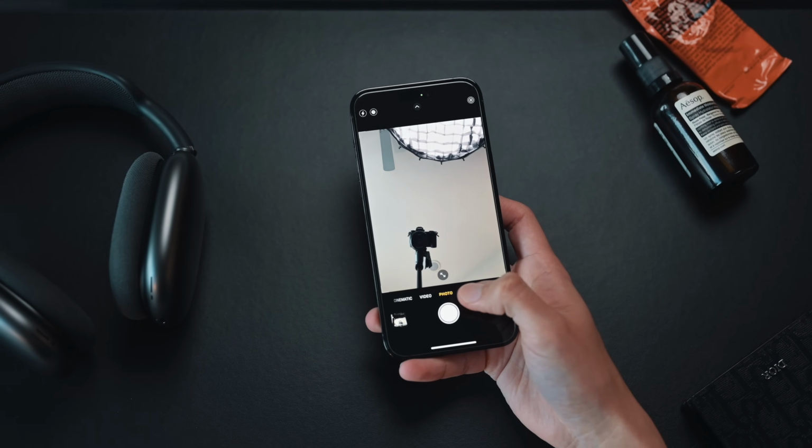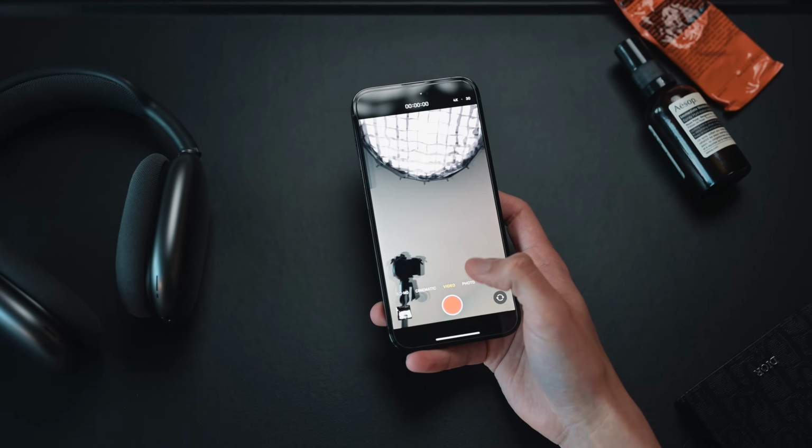Also on the new iPhone, the cameras are really good. Sometimes I don't even have to take out my mirrorless camera to film something, and at times it's even hard to notice that I recorded something with my phone. And that just tells you how far smartphone cameras have come, which is a good thing for all of us.